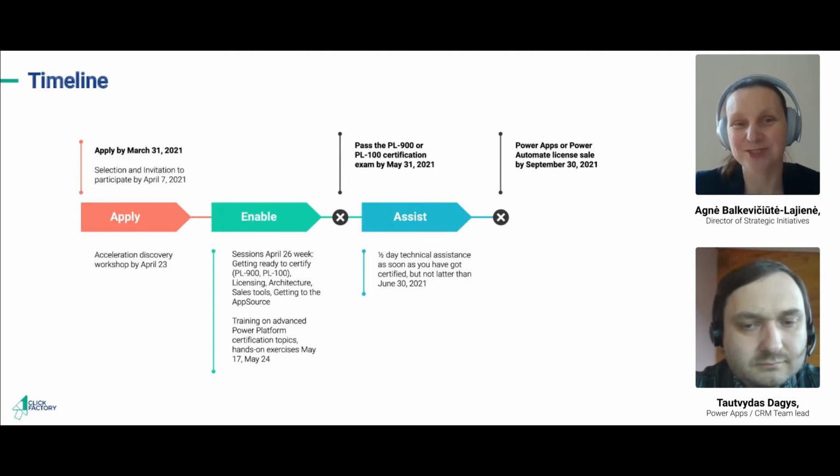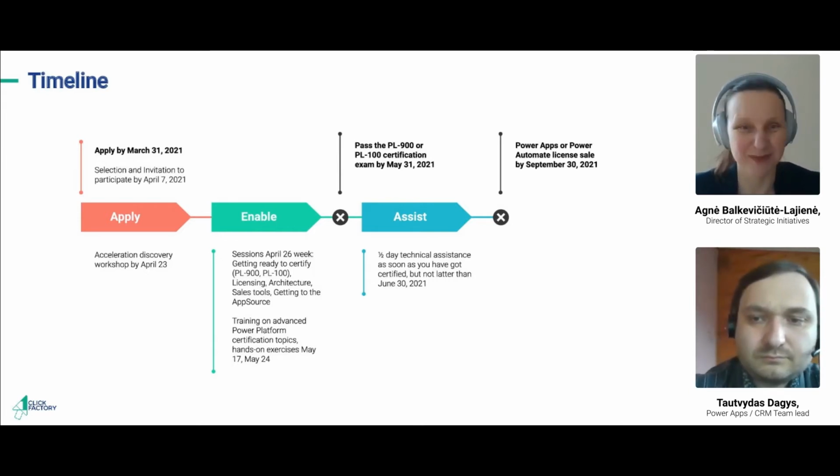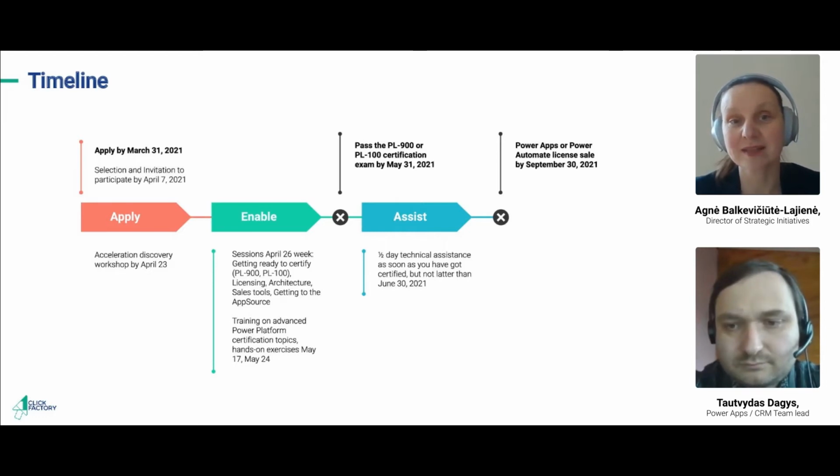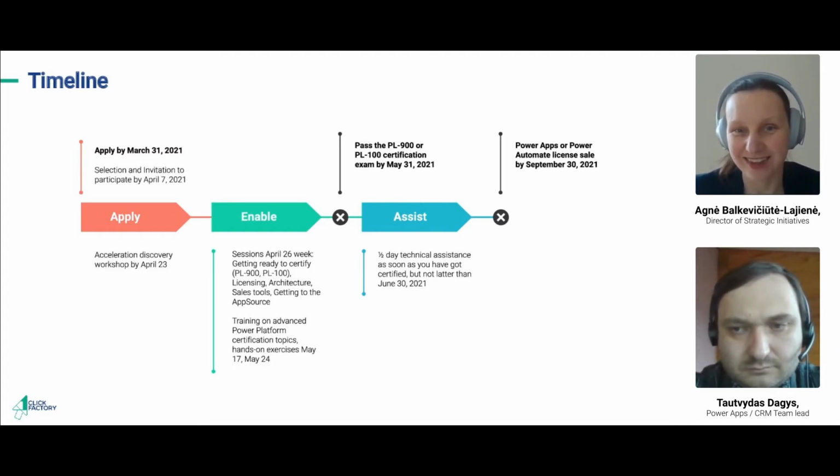As soon as you have an exam passed, not necessarily by May 31st, maybe even earlier, we are ready to provide a half day of technical assistance. So as soon as a certificate is there, but no later than end of June of this year. And so the enablement and assistance part of the program will end June 30th this year, and then the last milestone related to the license sale extends to September 30th, the next Microsoft fiscal year.